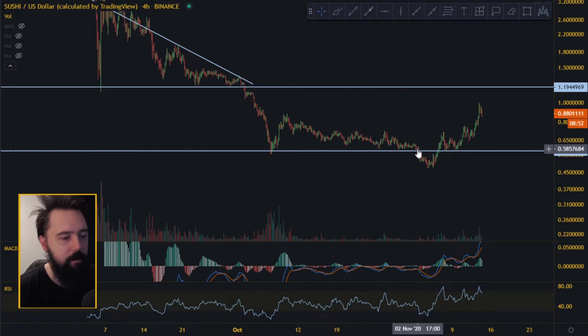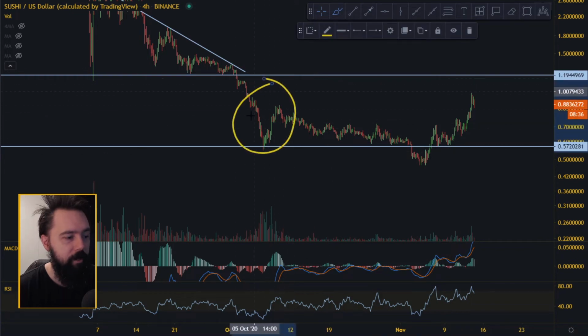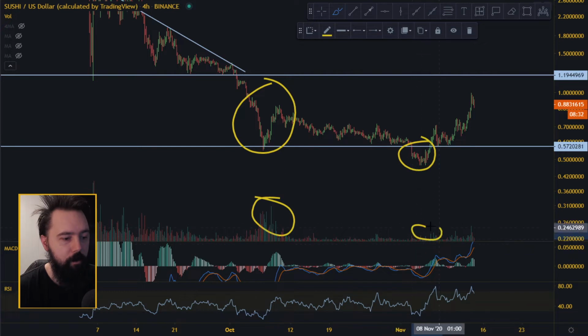It finds some kind of support, and once it broke the support, it went down, but there was no volume on this crash over here. You can see big volume here, but on this crash over here, almost no volume. So what I am taking from this is that people sold over the weekend here, and here there were no more weekends, no more people to sell.